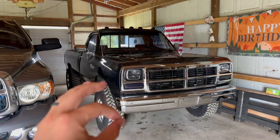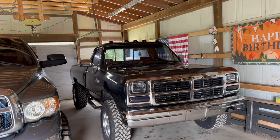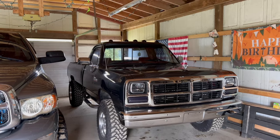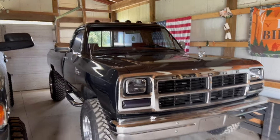AC in this thing works awesome. I'm not even lying. When I hop in this thing and you let it run for maybe 5 minutes with that AC on max, it gets freezing in that cab so quick for an old truck. I mean, it gets really cold, not even going down the road to help it cool a little bit. It gets cold fast and it works great.